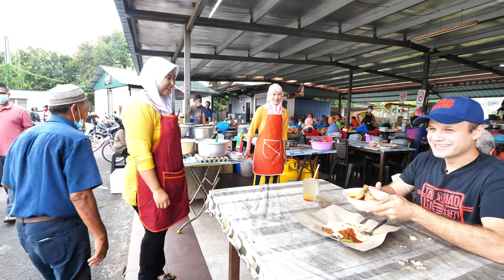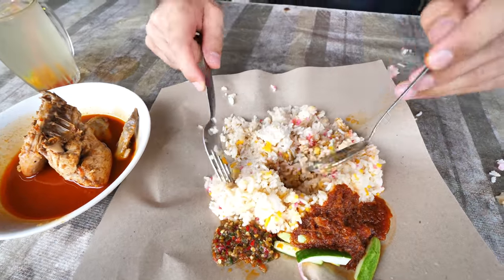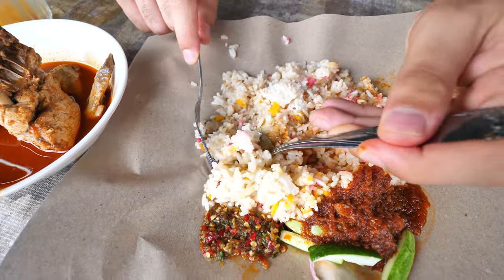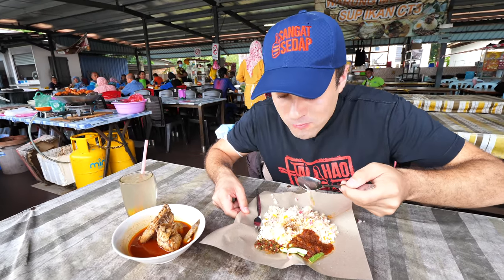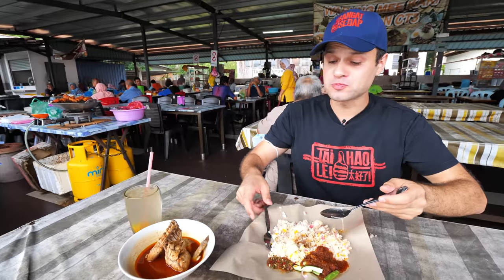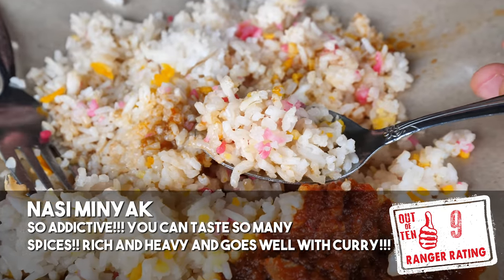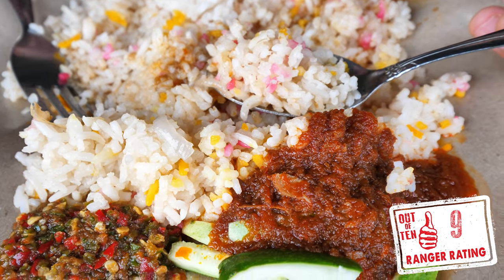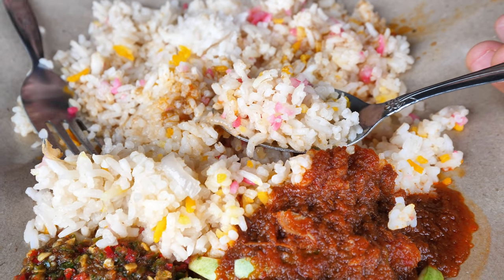Yeah. Wow. People are so friendly here. And I've just mixed a little chicken curry in there. But let's just try that rice pure first. Mmm. Oh, wow. It's like a Malay biryani in a way. You can taste the local spices. Definitely some cardamom in there, definitely some cinnamon, and definitely some local pandan as well.